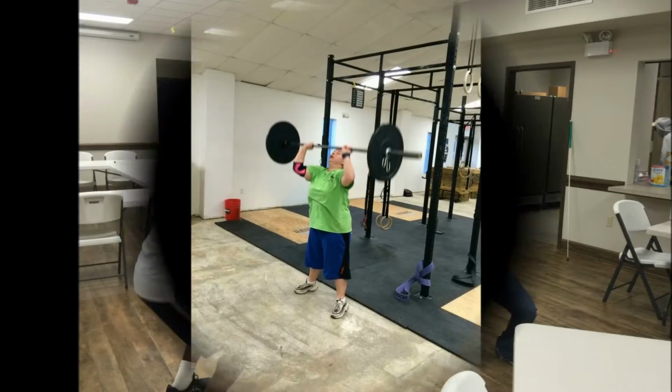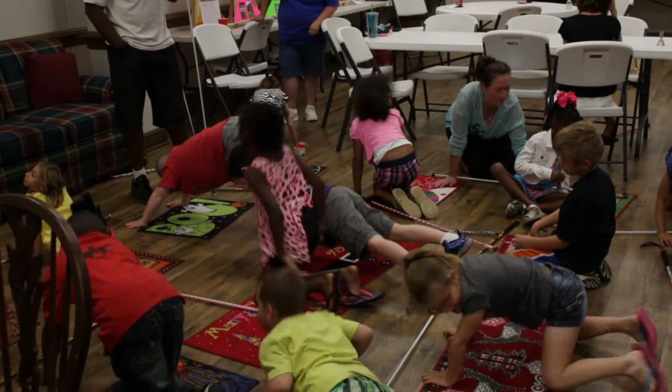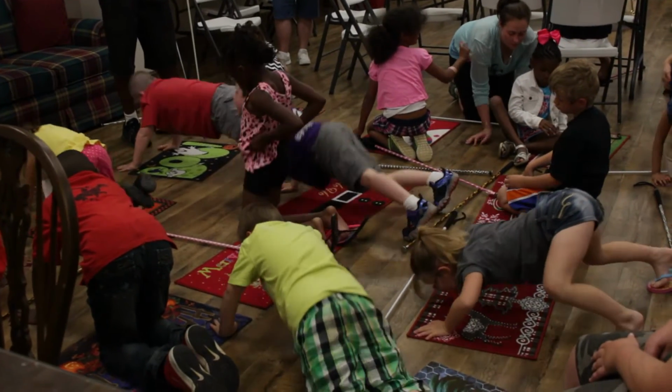We also had a guest speaker, Roland Allen, who came in and he talked to us about how to stay fit and in shape using alternative techniques. He taught us how to do squats correctly and sit-ups and push-ups and jumping jacks, and taught us different techniques of how to stay moving and active.